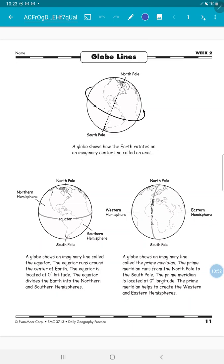Okay, on your questions today, I want you to make sure that you refer back to the picture that you have that shows you how the equator runs, how the prime meridian runs, the axis that goes through the center of the earth. And underneath each one of your diagrams, it tells you exactly where the equator runs, that it's at 0 degrees latitude because it's running horizontally or around the earth. And it tells you that the prime meridian is at 0 degrees longitude, or long, because it's running up and down. Okay, so you're going to have a question about that. Go back and refer to the information that you have to keep yourself from getting confused, okay?